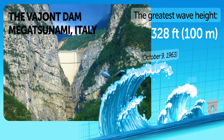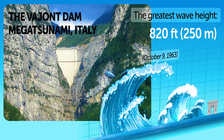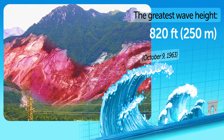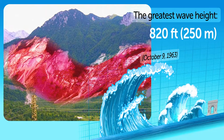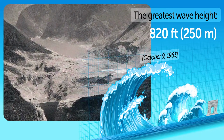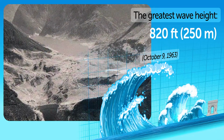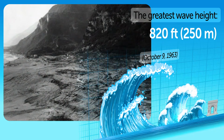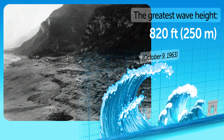The Vajont Dam Mega Tsunami, Italy. A landslide drags 9 billion cubic feet of forest, soil, and rock into the lake. A dark wall of water covers the sky over a tiny village at the bottom of the Vajont Dam. Then, with a deafening roar, the wave overtops the edge of the dam, taking out everything in its path.